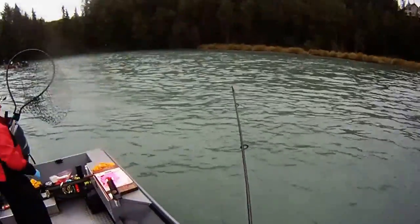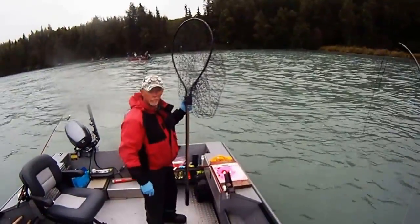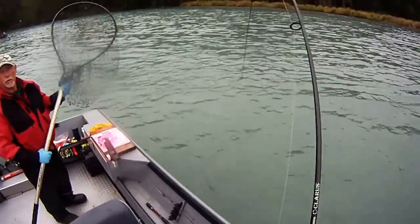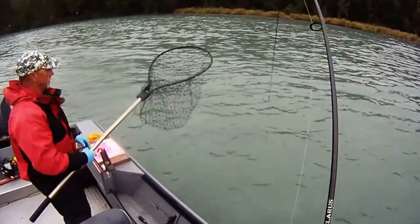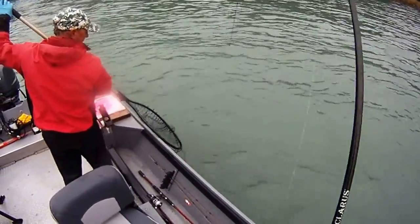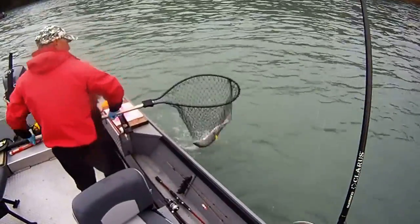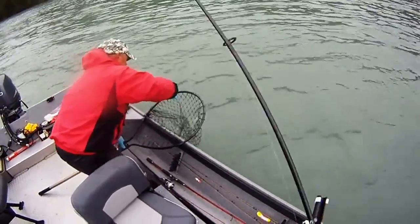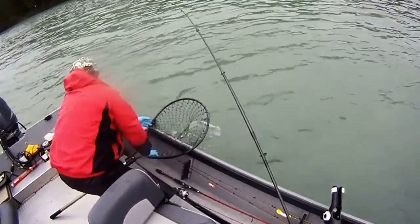So we're allowed two fish, right? Right, to keep. But you can catch and release all you want. You're done. Oh, I get you. You can't even fish the fish. Oh, that's a nice one too. Yeah, it's a snagger.